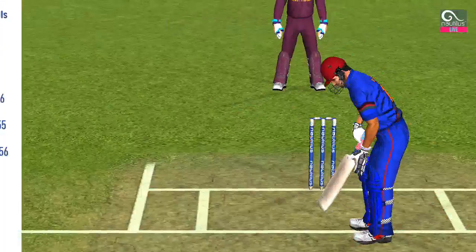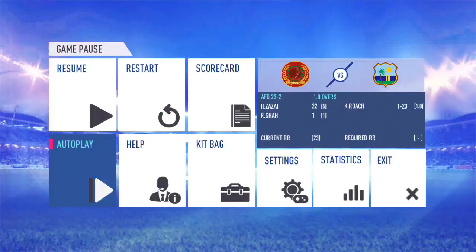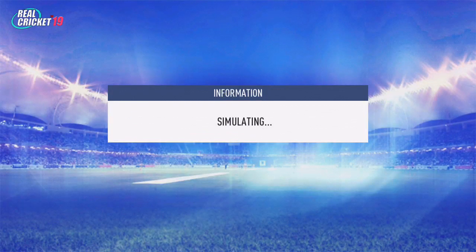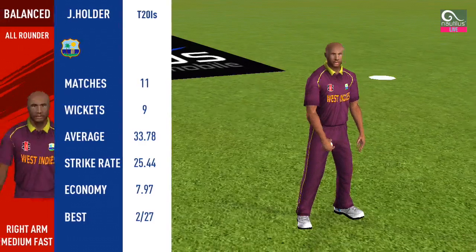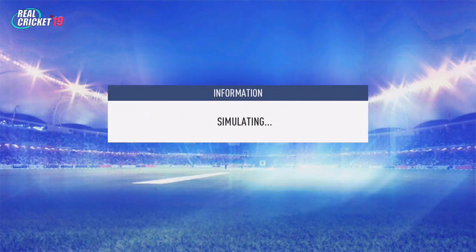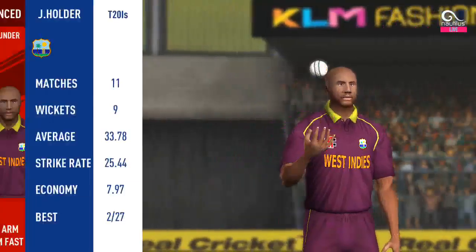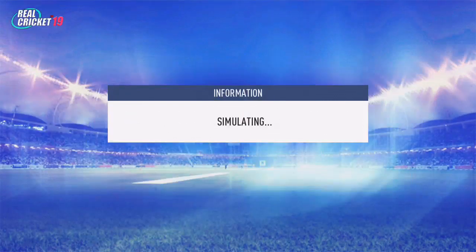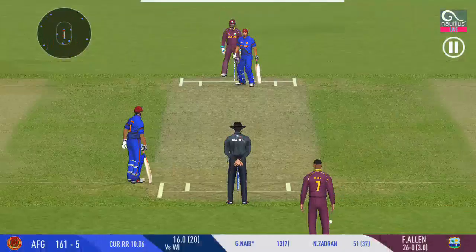Pacer introduced from the other end. This is the last thing they want, a run out. Bowling change, fast bowler into the attack. Spinner into the action from the other end.